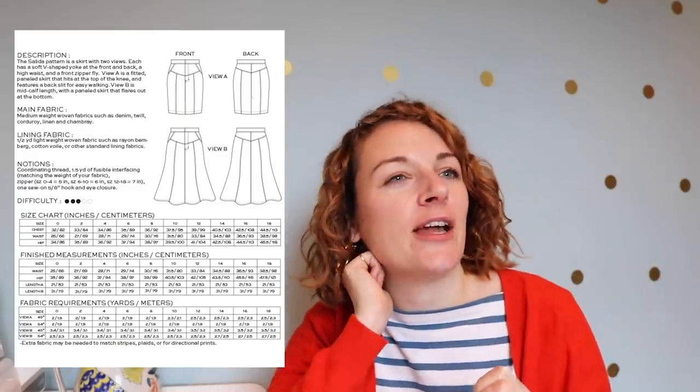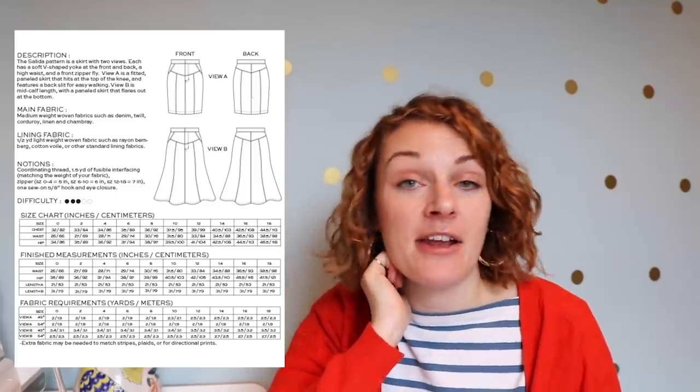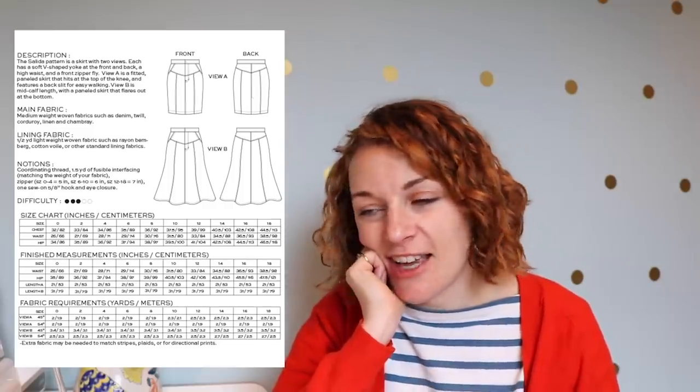It feels like a proper denim skirt in terms of its construction as well, because it's got a proper fly at the front, it's got pockets, you can even add one of those little, what are they called, coin pockets as well. It's just a lovely shape, and she's made it in a needle cord, which I think would look fantastic. It's really lovely.